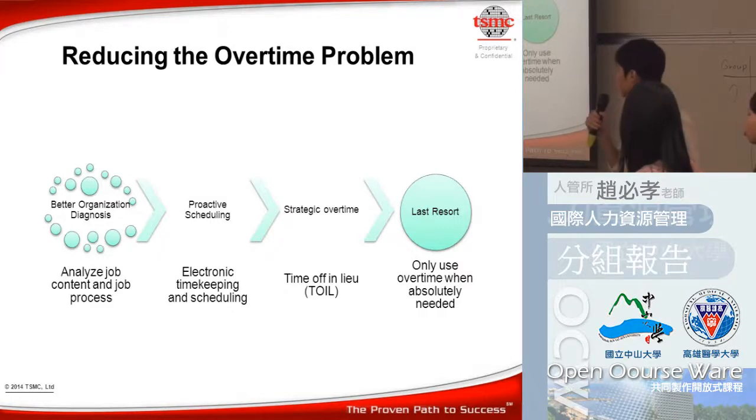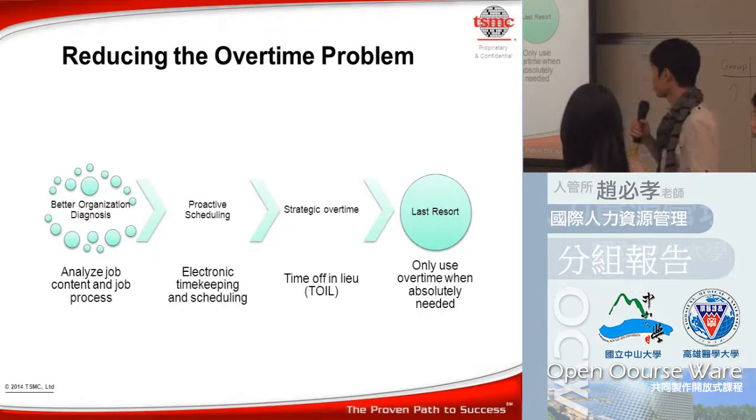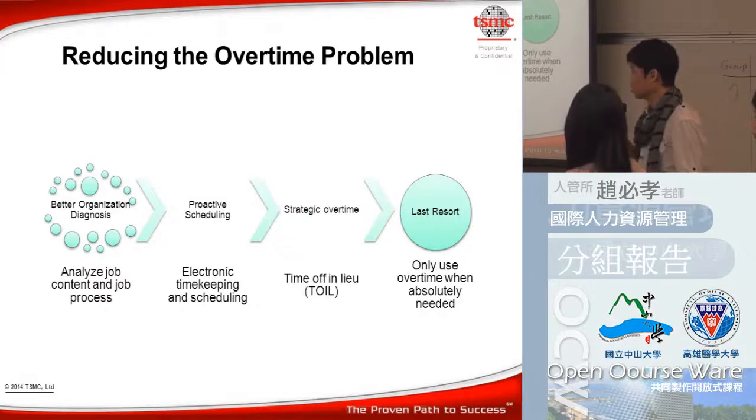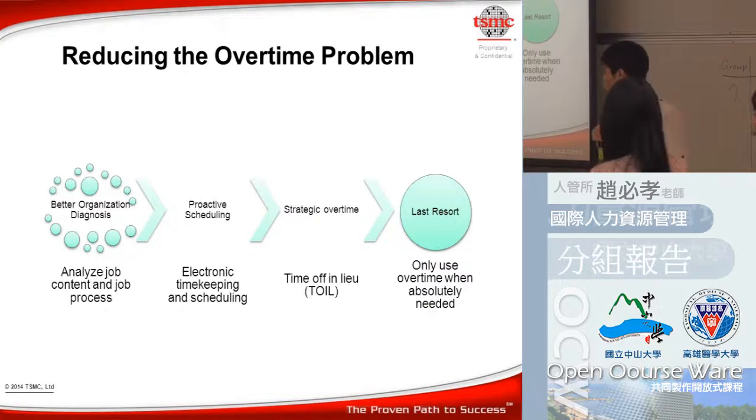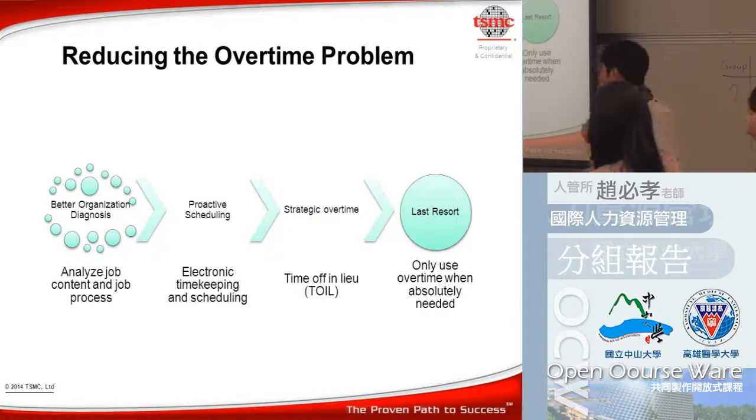And for the second part, we are advocating the use of proactive scheduling. What this means is that we maintain electronic timekeeping and scheduling to ensure that work is spread over the employees fairly and equally. And for strategy overtime, what this basically entails is that for any overtime work you take, you are eligible for some time off. However, there's a limitation: the maximum hours that can be accumulated is 7 hours. And the most important part is that overtime should always be used as a last resort and only when absolutely needed. In case there's an increase in business operation, it should not be used normally.